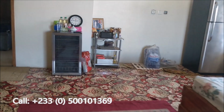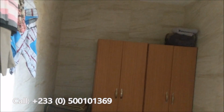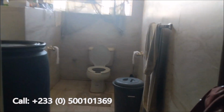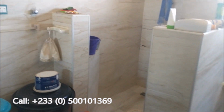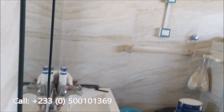This is fantastic. So you have a master bath. So the whole right side of the house is the master bedroom. It's a huge master bath. Just look at that. As I said, there are a lot of personal effects here, but I think you get the idea. If this place is what you want, just give me a call.